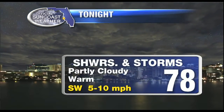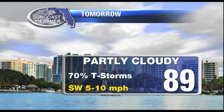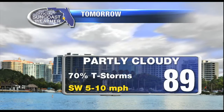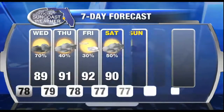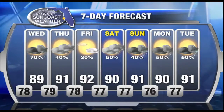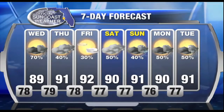And the forecast, showers and storms, partly cloudy, warm 78. And some of those showers, again, could produce some locally heavy rain at times. Partly cloudy tomorrow, 70% chance for storms, a high of 89. The extended forecast, less of a chance on Friday, and then basically back to scattered afternoon and evening storms over the weekend.